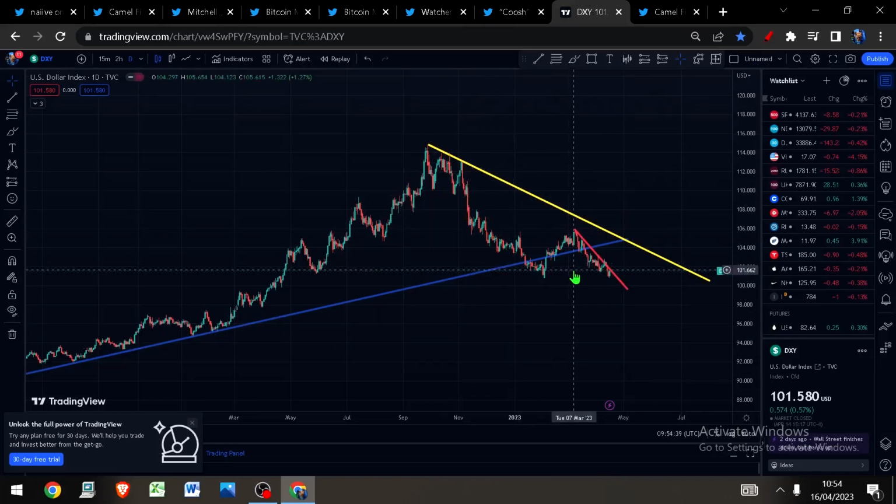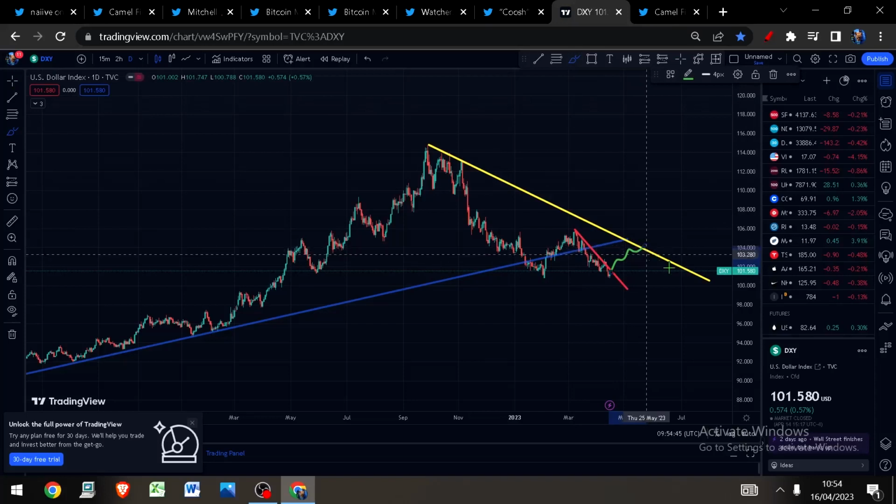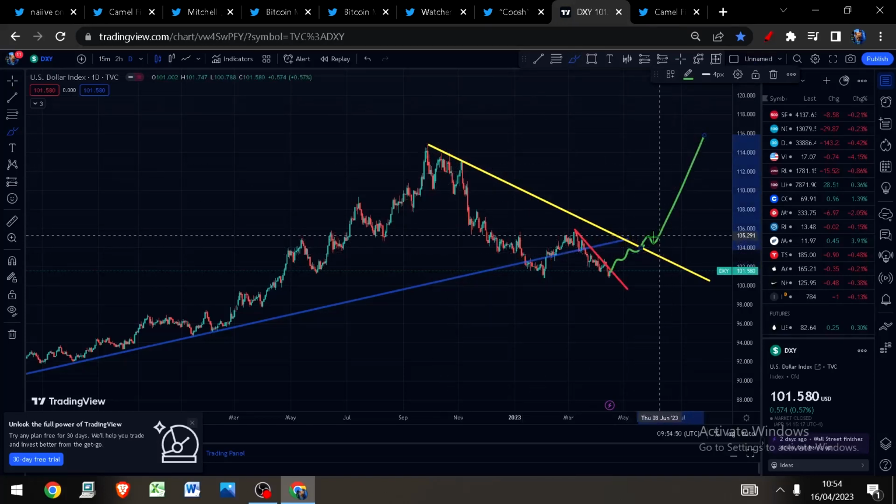So things continue to play out the way I expect them to play out. Of course, I'm open to seeing some sort of breakout and bullish repair or a counter trend bounce. But to be honest, unless we can get above this downward sloping yellow resistance line, then I don't think this melt up thesis becomes invalidated just yet.